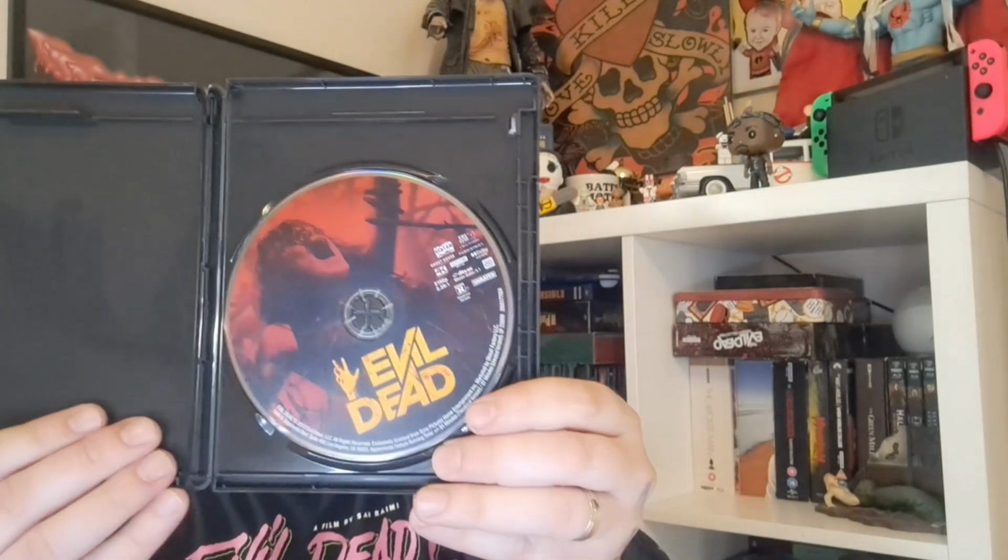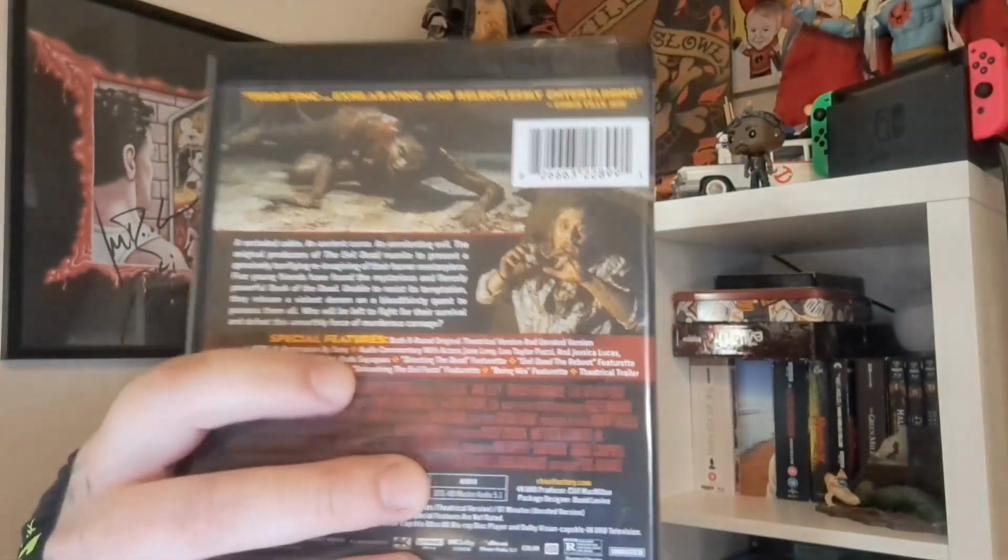So, again, it's got that stupid cardboard hole in it for the barcode. It's only got one disc, it's a bit of a bare bones release, I gotta be fair, but like I said, it's the only place to get the fully uncut version. I don't know if I'd call it uncut, because you don't really get much extra violence, but extended edition, I suppose. Quite a few extras on here and all that.